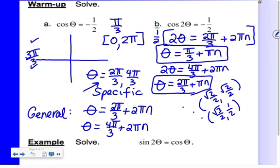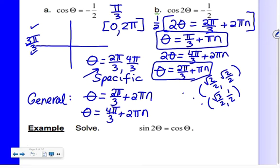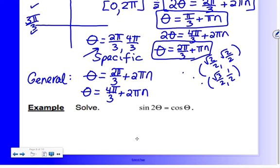Okay, remember those? If it's a multiple angle, a lot of people get very nervous. But what you can do is just solve it as though it's a single angle. Then when you write your general solution, if it's 3 theta, you'd put 3 theta equals. Okay? So what about the next one?